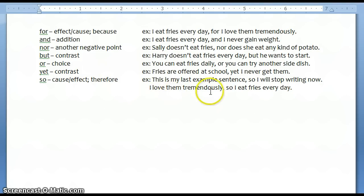I love them tremendously, therefore I eat fries every day. For the word for, cause and its effect, and you could substitute the word because. I eat fries every day because I love them tremendously. So those are good ways to remember the definitions of so and for. And you really should know that and is just an addition. But and yet mean exactly the same thing. They both show a contrast.